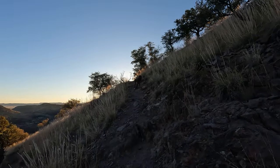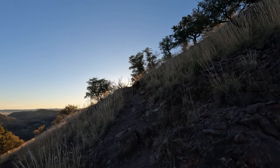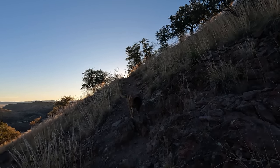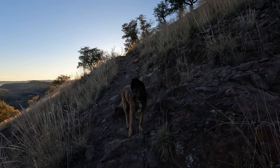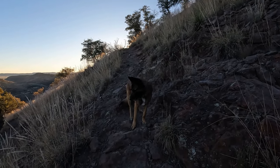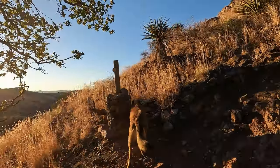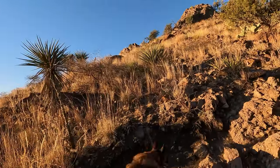And she just runs it up like it's nothing. Oh girl, yeah, I'm coming. Wait. She can't wait, she's so excited. She loves this. Another trail marker. Jesus, we gotta go all the way up there.